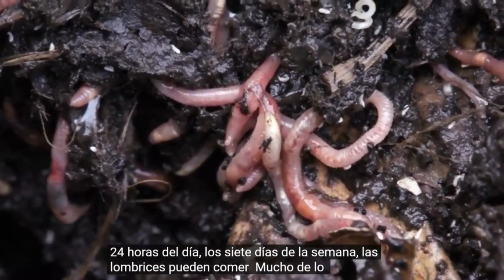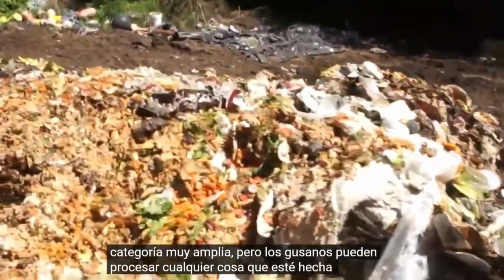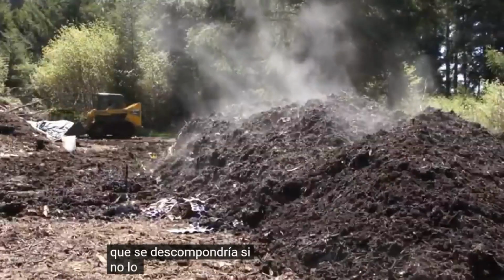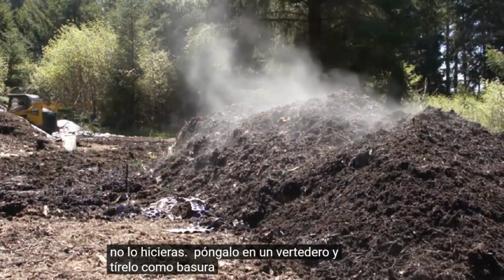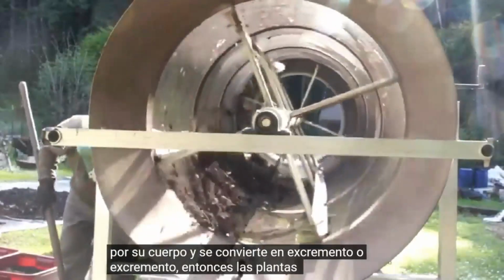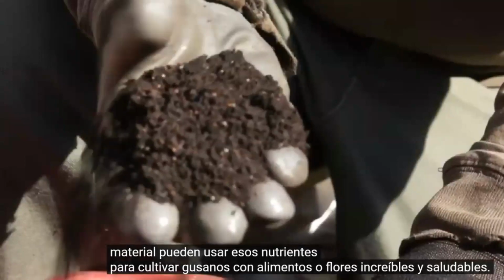Worms are able to eat a lot of what we would consider trash. Trash now is a really broad category, but worms are able to process anything that's made out of food, anything that's made out of paper, or carbon or wood, or anything basically that would break down if you were to otherwise not put it in a landfill and throw it away as trash. When a worm eats something and it goes through its body and becomes casting or poop, then the plants that encounter that material are able to use those nutrients to grow healthy, awesome food or flowers.